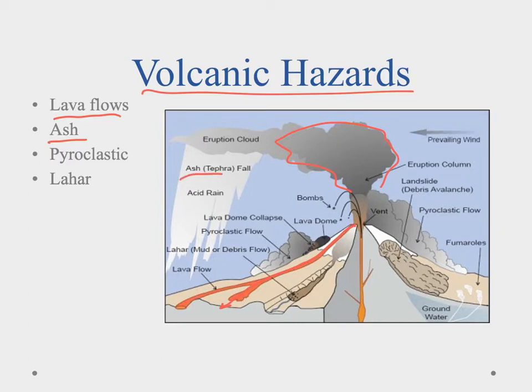It can fall down and cover everything and choke out plants and get into animals' lungs and things of that nature just from the falling ash. But also it can mix in with the moisture in the air and we can get acid rain coming down as well. So the ash clouds can create issues with travel just because of limited visibility. They can block out sun.